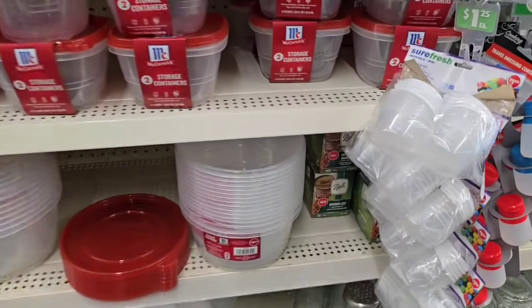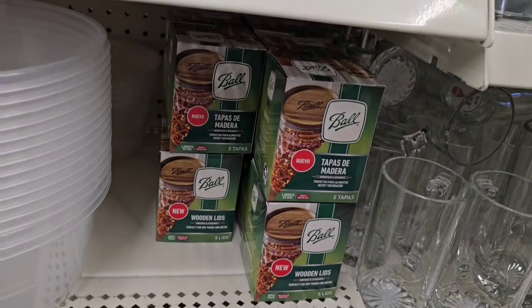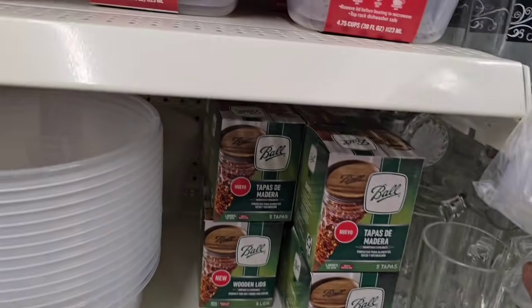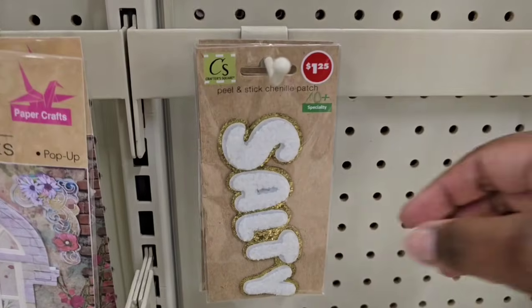Also, while I was on that kitchen aisle, look what I found hiding behind a display. More of those wood mason jar ball lids. So always move things around. You might find what you've been looking for.